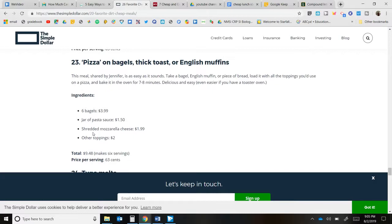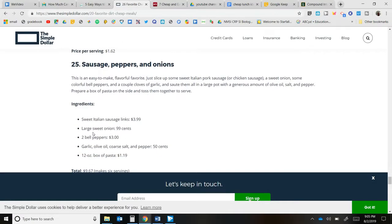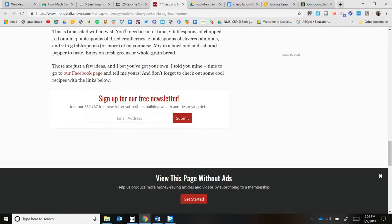Pizza with bagels. Again, buy the 5 or 6 pack of bagels at Walmart or a nearby grocery store. They're pretty cheap. Sauces, peppers, onions. Especially if you get sauces on sale. You get the idea there.